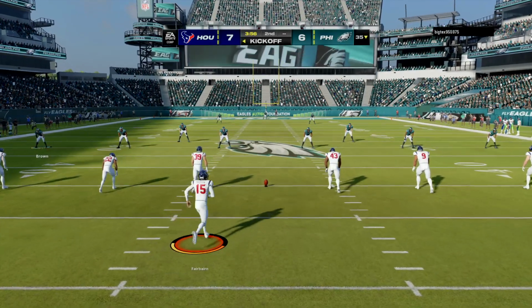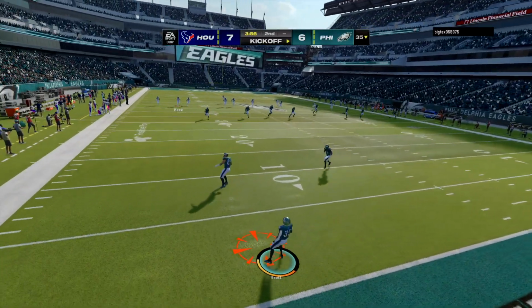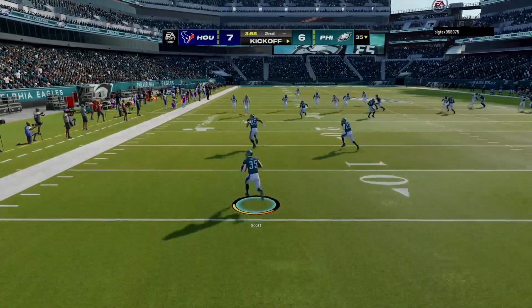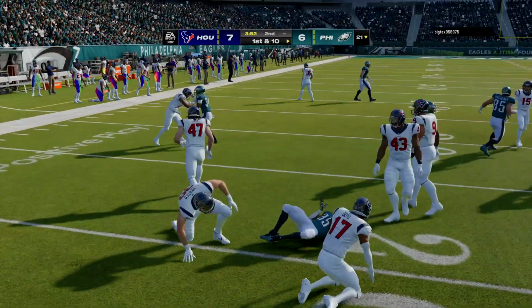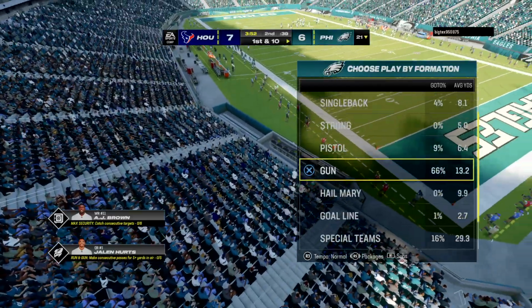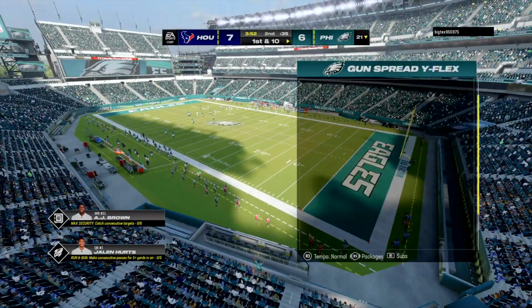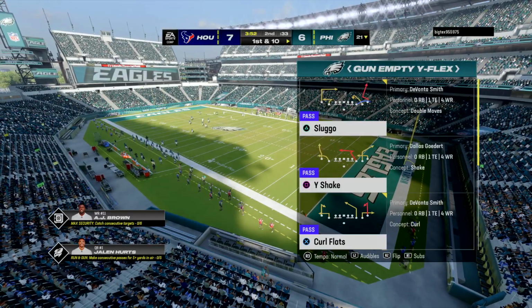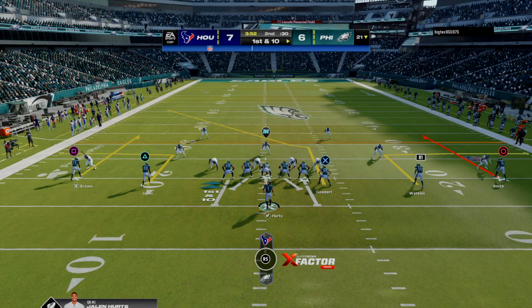So after the touchdown, here's Fairbairn now to kick it away. And he'll get it up across the 20 to the 21-yard line. The Eagles offense set to begin their next drive.